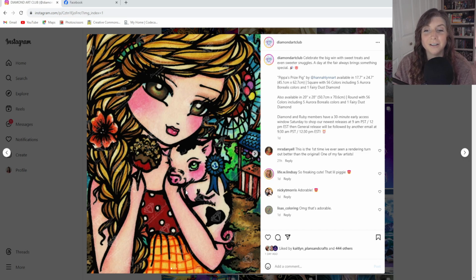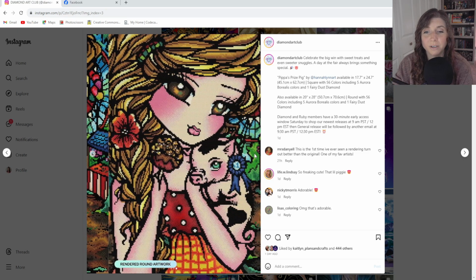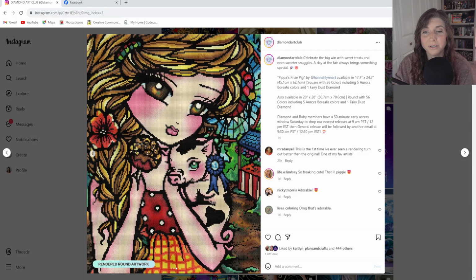Isn't she beautiful? I love the little piggy. I love him so much. There's the rendering for the square drill. Oh, so good. And then the round drill, also amazing.